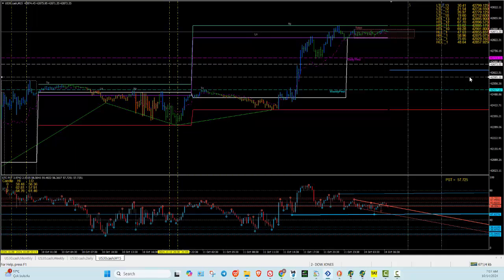42,596. This zone as well. So if the market dips there, weekly pivot, anywhere where there's a trading hour, and then you can turn around. This weekly pivot I like because of the gap, so you don't have to rush it, see how things pan out.